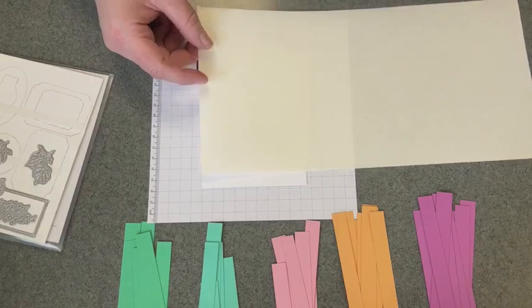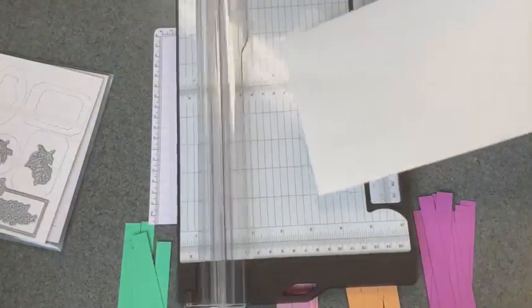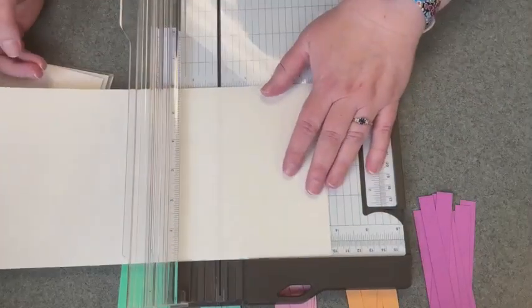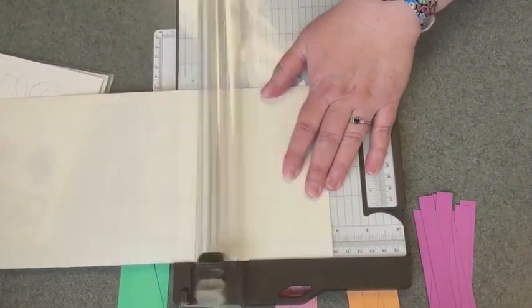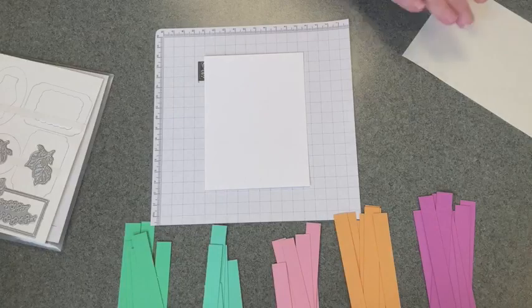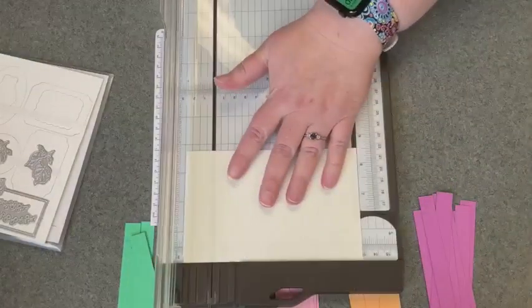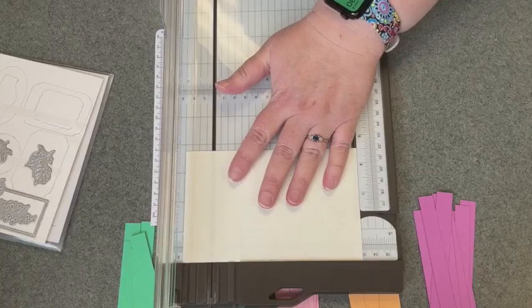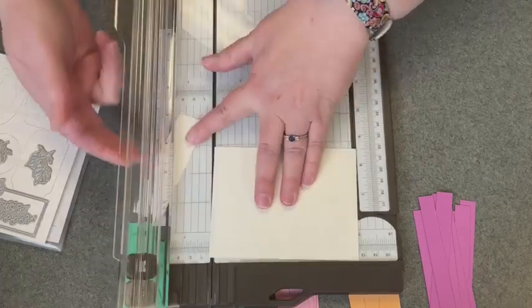So what I'm going to do is I am going to cut this adhesive sheet at 3 3/4. Okay. So we got that at 3 3/4. And I could go ahead and, you know what, we'll just go ahead and do it at 5 inches too, just to make it simpler. Because then it'll just be the right size.